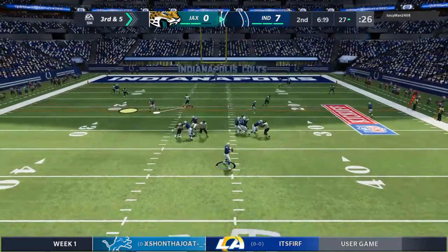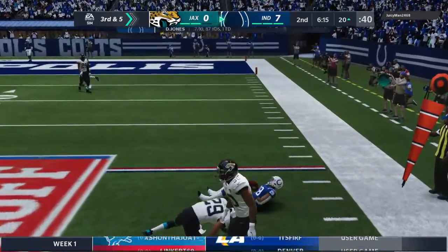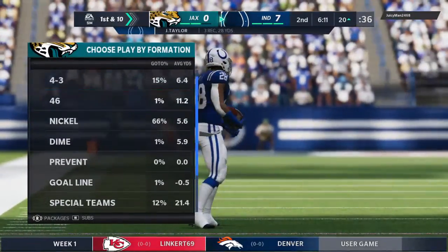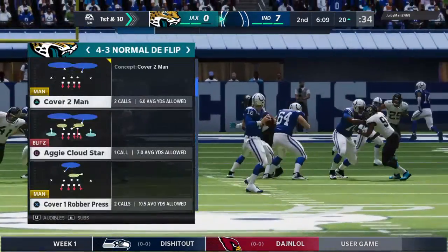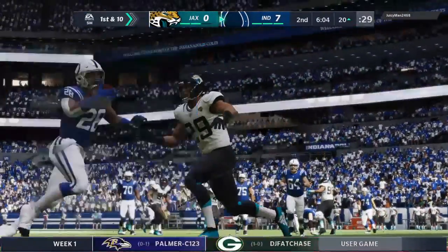Operating from the gun, Jones. That's complete to his running back, Taylor. And he will have the first before he's brought down right on the chalk of the 20. It'll go as a gain of 6 that time, and it moves the chains as well. At the 20-yard line.